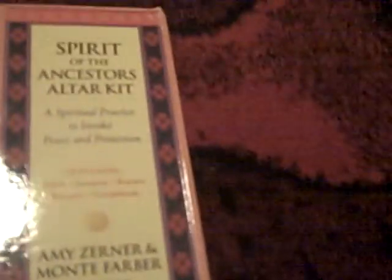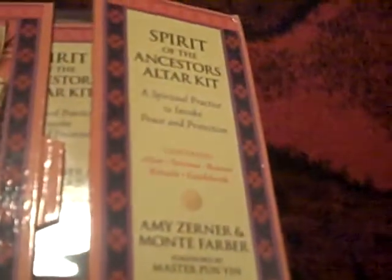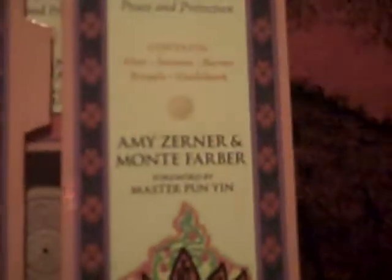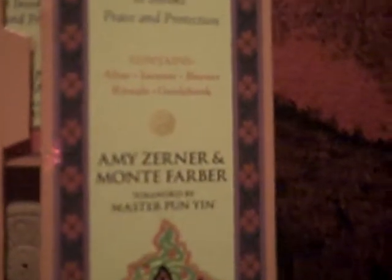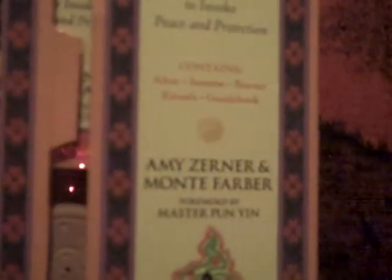And the last kit is called Spirit of the Ancestors and Altar Kit. This is really nice. This one, I purchased it for $8. This is by Amy Zerner and Monty Farber. I hope I'm saying these last names correctly. But this is a really nice kit. The kit comes with, let me show you.